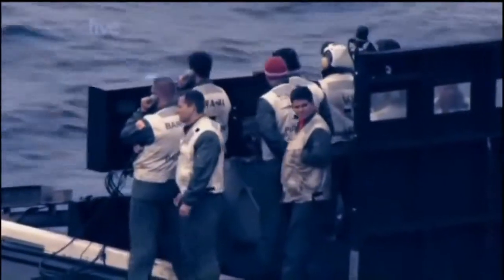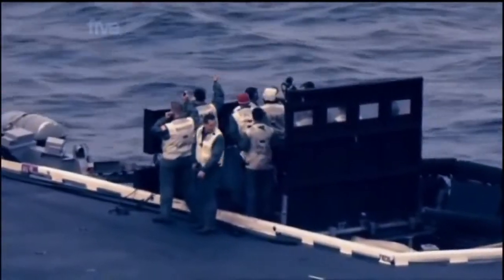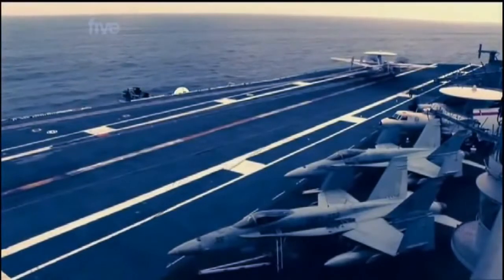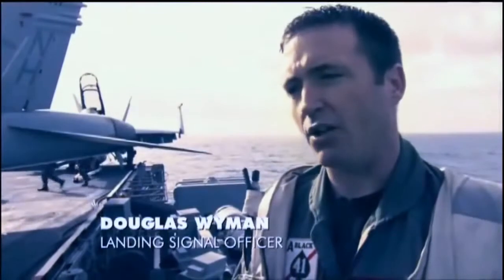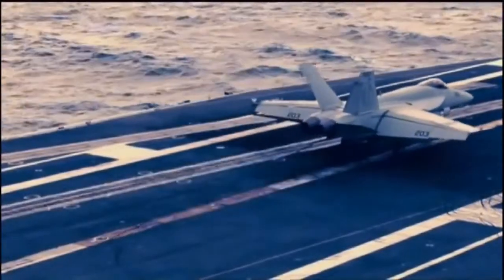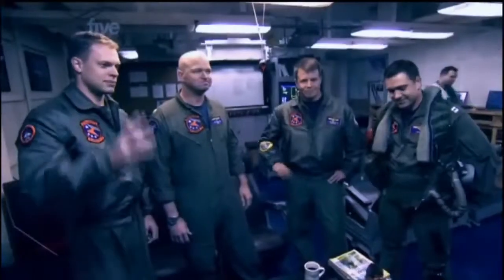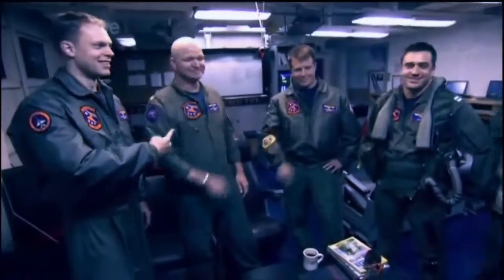The quality of each landing is assessed by senior pilots standing at the stern. We will grade them on their start, the in-the-middle position, the in-close position, and then again as they cross the ramp. And then the grade goes into an overall grade point average for how everybody's doing. Every pilot in every squadron thinks they're the best. Definitely me. Who's the worst pilot? That guy.